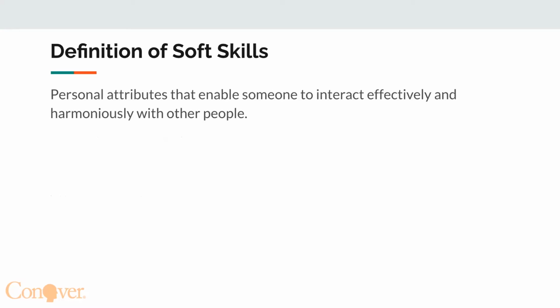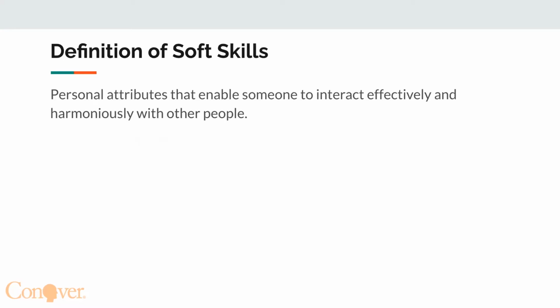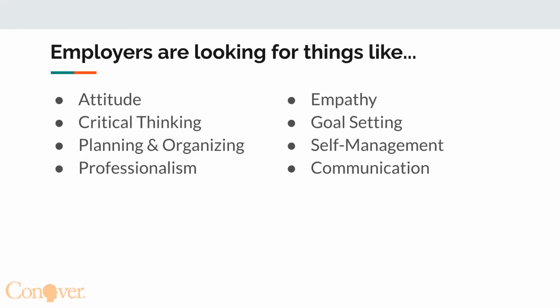So let's talk about definition. Let's define the terms. So soft skills, personal attributes that enable someone to interact effectively and harmoniously with other people. Man, that is a simple definition for a complex set of competencies. But this definition of soft skills looks really eerily similar to what that study talked about from the Carnegie Foundation for the Advancement of Teaching, right? About that 85-15 points to success, because employers are looking for things like what? Attitude, critical thinking, all of the things that you guys mentioned, why people get laid off or fired, or they leave their jobs or they lose their jobs. That's what employers are looking for.